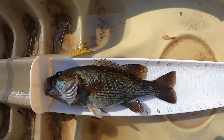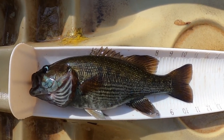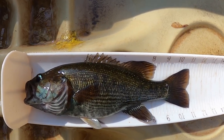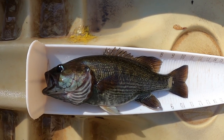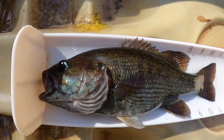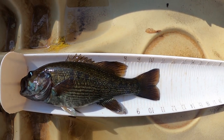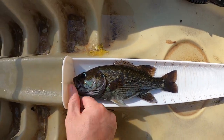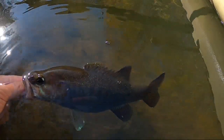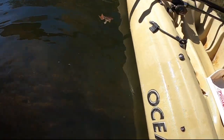Well, there's the fish on a board. It's extremely well behaved because the water is somewhat cool. It's probably in the low 50s here, but that's just a guess. I don't have a temperature gauge. That's a beautiful fish. Just under 11 inches with the mouth closed. Get a release on this guy. See ya.